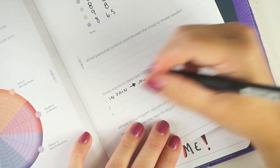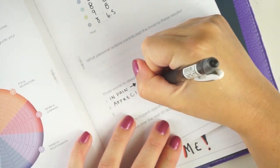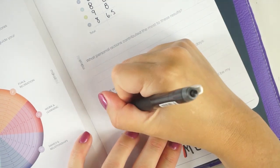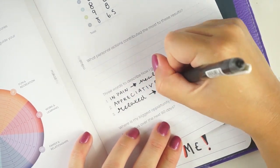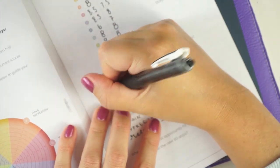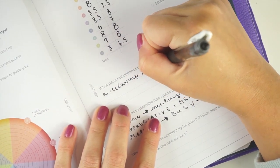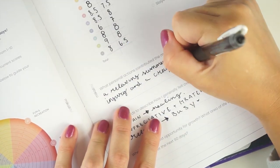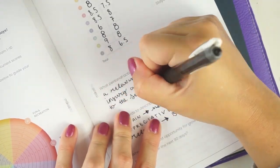And then I went to do the 3 words that describe how you felt over the last 90 days. And it was just impossible because I feel like the last 90 days were not the same as each other. We had a super relaxing summer, all that fun stuff going on. And then I had my big injury and I was dealing with that. And then September was just so busy and back to school. So I just did some word transformations instead.